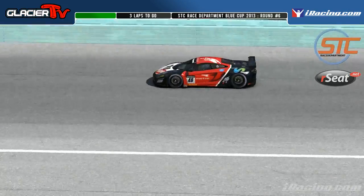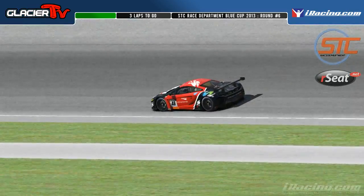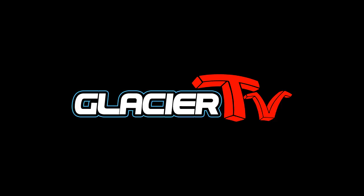Setup also is going to be quite key, with it mostly being a flat out circuit. As you said, as soon as they come from turn 8, they're flat out through the oval section until they get to turn 1, so a good aerodynamic setup for straight lines has got to be near enough necessary for this race. Yes and no.